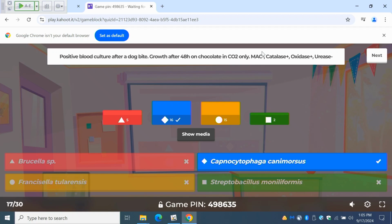But if you pull out that wonderful rule out chart from APHL and go down this pathway, catalase positive, oxidase positive takes you down the Brucella pathway, but it was urease negative, which rules out Brucella. So if we've ruled out our select agents, the next ones here are the ones that can have that weird morphology on gram stain. Streptobacillus moniliformis, for those who know it, is rat bite fever and also has a very weird looking bacteria. But CAPNO means it's a CO2 requirement, so it only grew in CO2, and canimorsus is from dog bites.